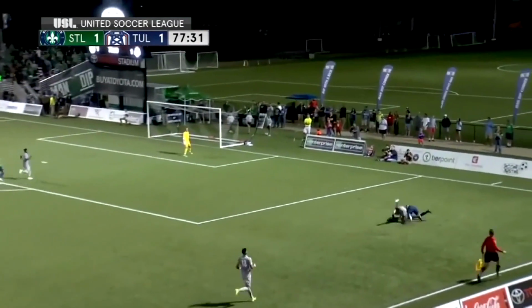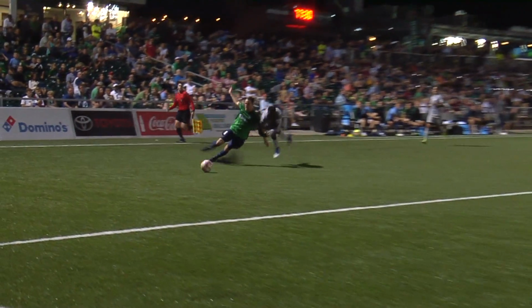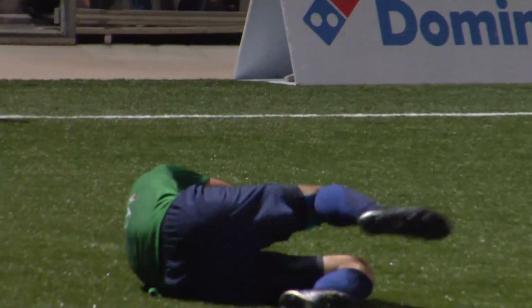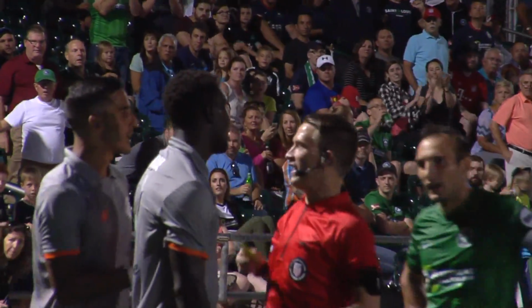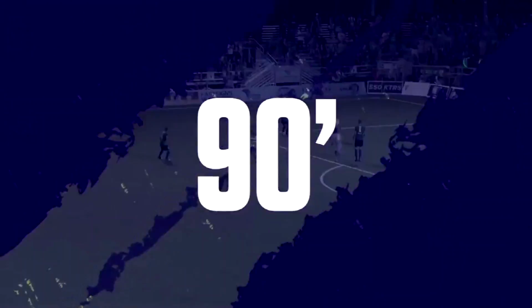Foot race. Valesky taken down from behind, and he's hurt. Looks like his shoulder went driving into the ground. And if that holds up, and that is a card, that would be 2 for the captain, and he might be sent to the showers. He beats the defender to it, and the defender just drags him down. Second yellow card, rightfully red card.